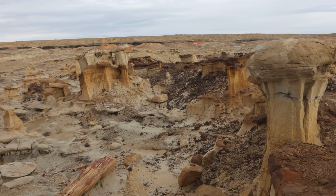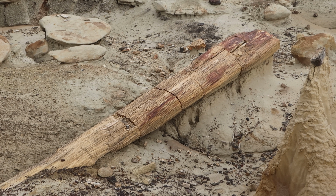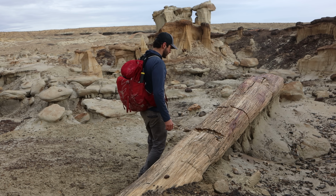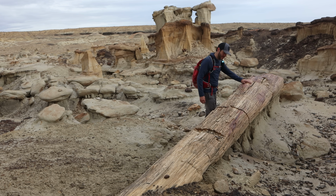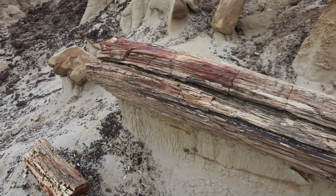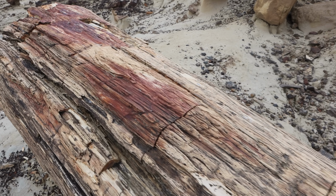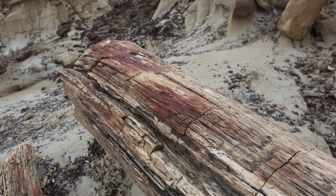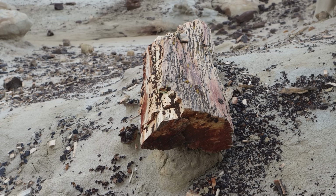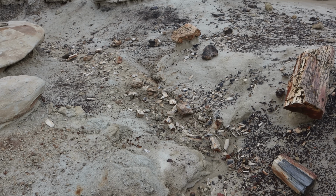So I just came up and over this little rise here and I looked down and look at this. This is a perfect petrified log. That is amazing. I've seen a fair amount of petrified wood and petrified logs in various places in the West, like in Arizona and Utah, but this looks so much like a tree still, doesn't it? If you squint, it still looks like one. Then we have these smaller pieces, these smaller logs here too, and then just thousands of little shards of wood here.